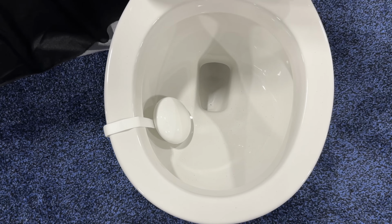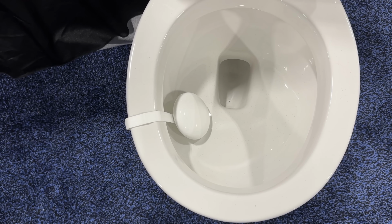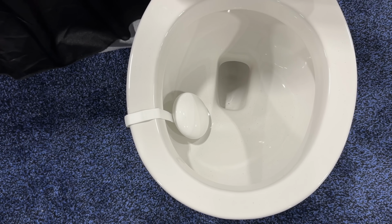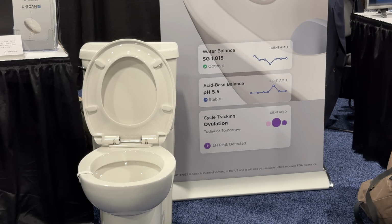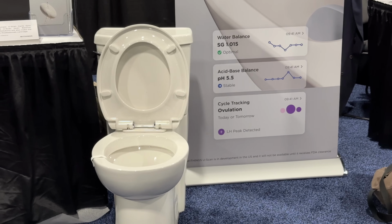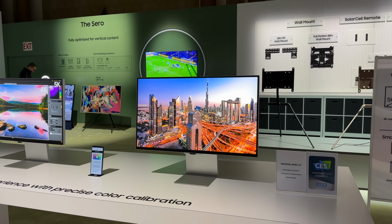Then there's the U-Scan from Withings, which is the first hands-free connected home urine lab, and thank goodness that it's hands-free because, well, you stick this thing in your toilet, and every time you go to the bathroom, you'll get a reading right to your smartphone, measuring data like water balance, acid-base balance, and even ovulation tracking.